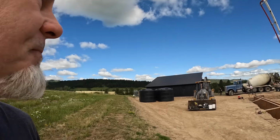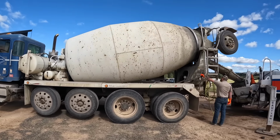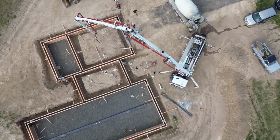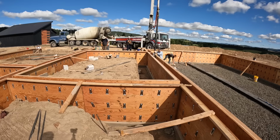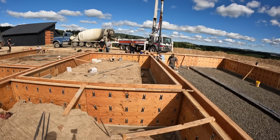I'm excited to see how he thinks that turns out for the product when they strip these forms, which of course we'll show you guys. Let the fun begin.